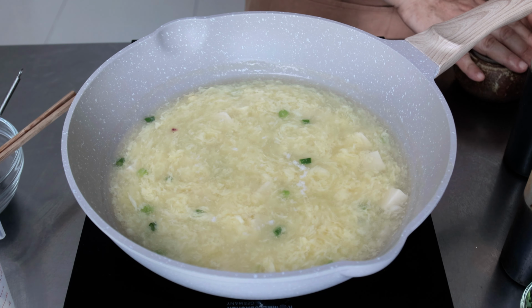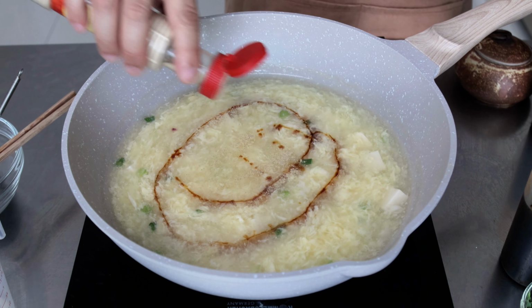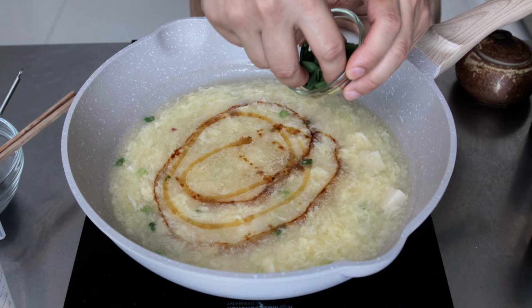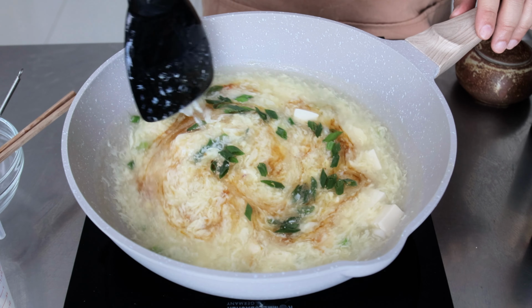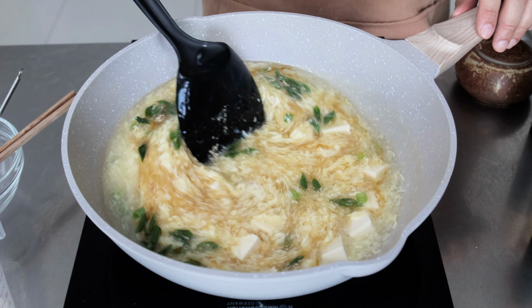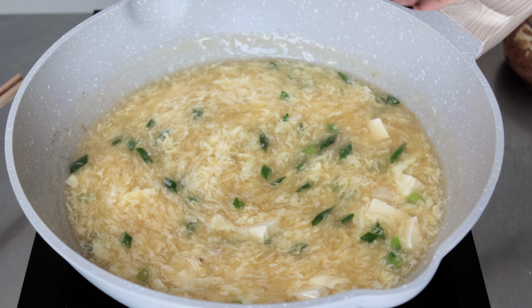Add in salt, light soy sauce, white pepper, toasted sesame oil, and the green parts of the green onions. The soy sauce will turn the soup into a darker color. If you prefer a clear soup, do not use the soy sauce. Use more salt instead. Taste and adjust for seasoning.